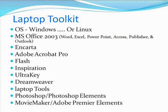Here's kind of what I would call a laptop toolkit. First of all, you need to have an operating system, Windows, Linux, Mac OS, whatever you want to have. Then you've got to have your Microsoft Office suite, or you can use Google Docs or something like that, Open Office. We use Adobe, we use Flash, we use UltraKey, Dreamweaver, and there's all kinds of tools that are built into the laptop. Photoshop, Movie Maker, Adobe Premiere Elements.